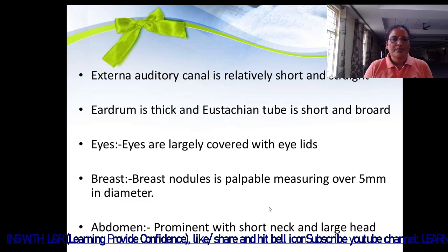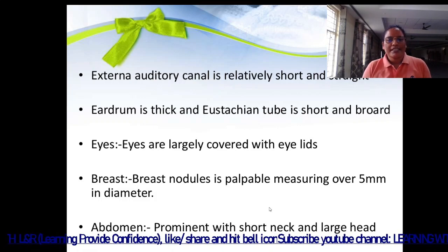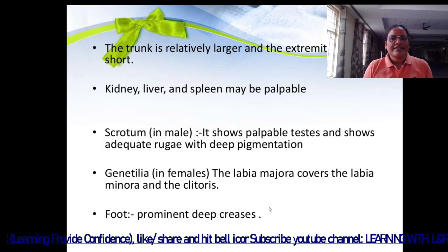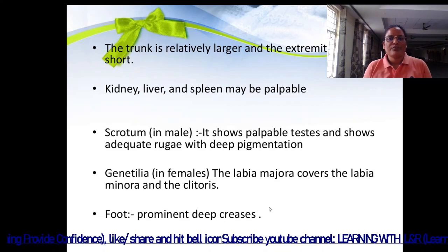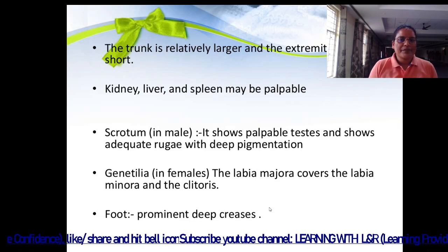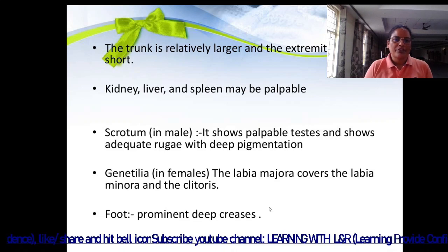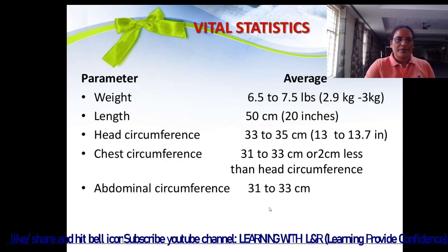Breast nodules are palpable, measuring over 5 mm in diameter. Abdomen prominent, with a short neck and large head. The trunk is relatively larger and the extremities are short. Kidney, liver and spleen may be palpable. Scrotum in male: it shows palpable testes and adequate rugae with deep pigmentation. Genitalia in females: the labia majora cover the labia minora and the clitoris. Foot: prominent deep creases are present.